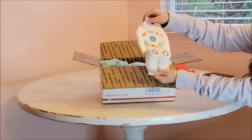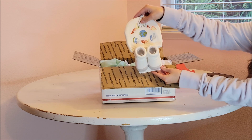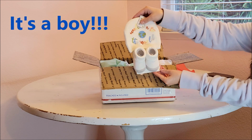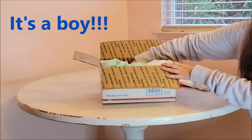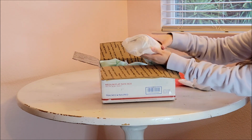Oh, a little hat says, welcome to the world. Oh, I love it. Little socks. That is so, so cute. I will say it is a boy, so I do need to get some clothes for the boys. I have mostly girly, shabby chic, floral clothes. Oh my gosh, that is so cute.